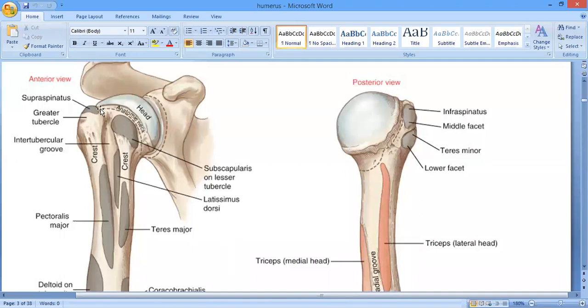It is not completely rounded. Like in the case of the femur, the head is rounded all over, but in the humerus it is just going to form one third of the sphere, right?